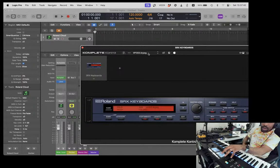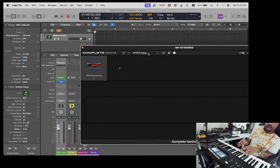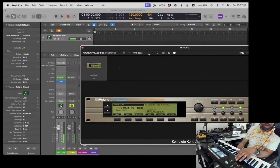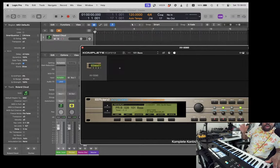Now, I'm going to skip the other SRX boards that I've got favorites for because I'm annoyed with them. And I'm going to try the XV5080 and hope it doesn't crash. It didn't. But I know that this also exhibits some of the clicky behavior. So if it does it too much, I'll go straight to ZENOLOGY. Oh, it's doing it now. And then we will ignore doing it this way because it's annoying me.